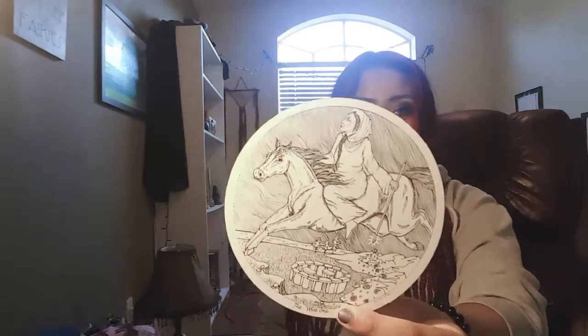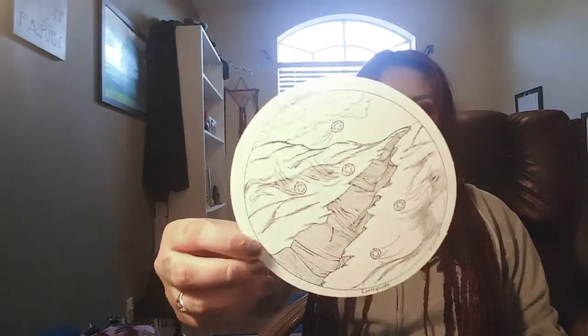The next deck is the Daughters of the Moon. This is one of my most prized decks because it was the first deck that my husband gave me as a gift. And his thought process was that he wanted to impress me with a deck. So he looked up rare decks, something along those lines.